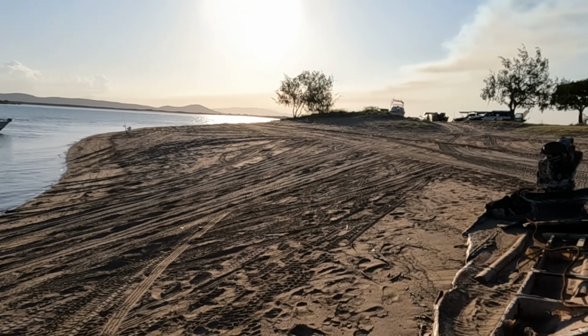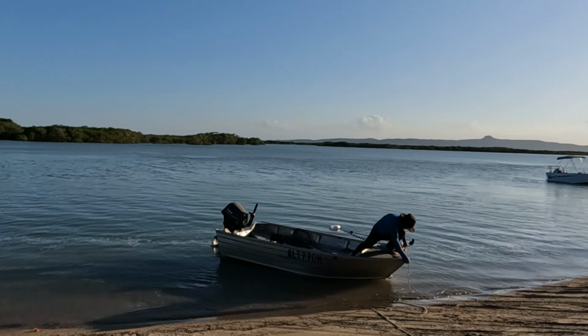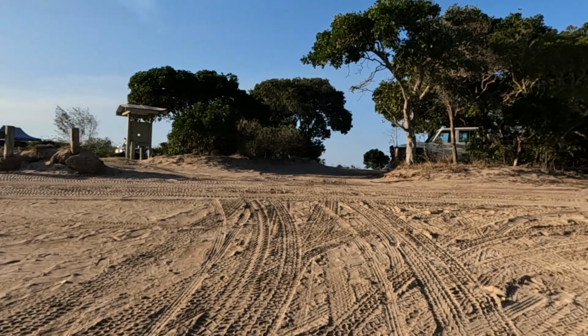Paradise, baby. How good is this place? One minute catching flathead up the creek in Barra, next minute catching mackerel or blueies. No wonder so many people love it. A few people here. Gorgeous.